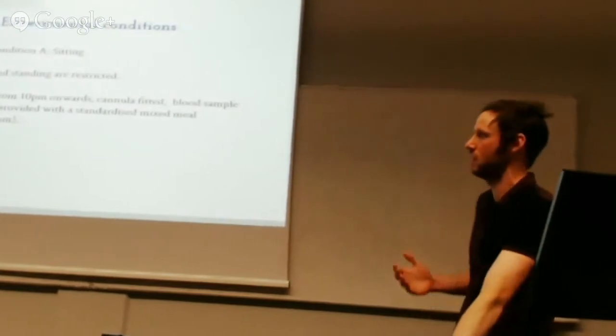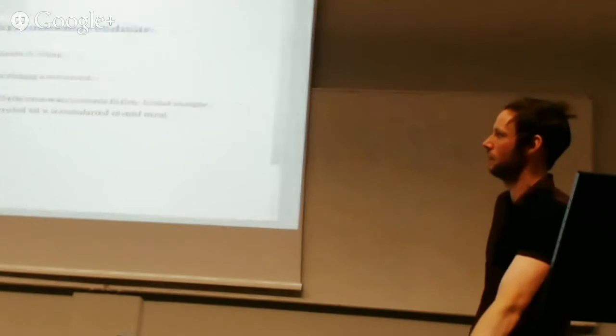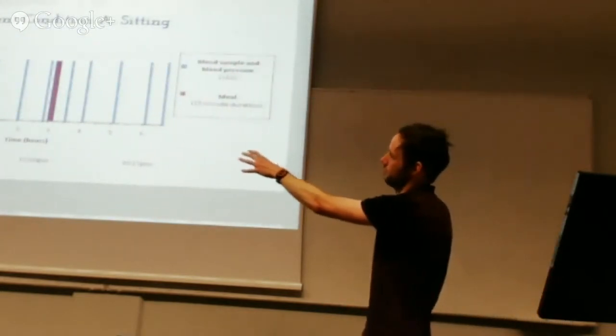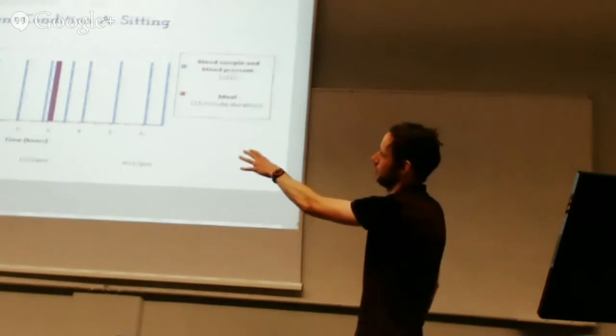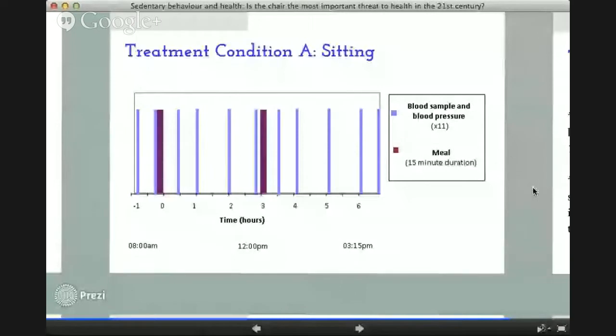And what we do is we provide them with a meal which is tailored towards their body weight. So we give them breakfast and lunch, so it's very specific in terms of the amounts of carbohydrates, fats and proteins. And as you can see here from the graph, we've got the two meals, the breakfast and the lunch, and then we've got 11 blood samples and blood pressure measurements across the course of the day.